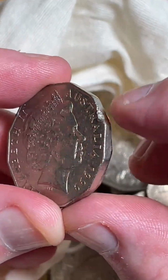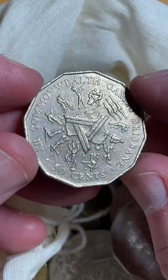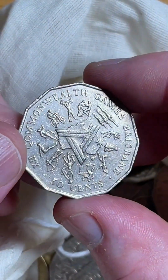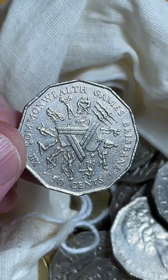Ooh, got a bit of damage on that edge of that 50-cent coin. Last one here, the Commonwealth Games. They made a fair few of these coins, so I tend to let them go unless they're in really good condition, because I've got a fair few of them in really good condition myself. So, if you're starting out coin collecting, you want to have one of these in your collection, or you might want to have a heap of them.